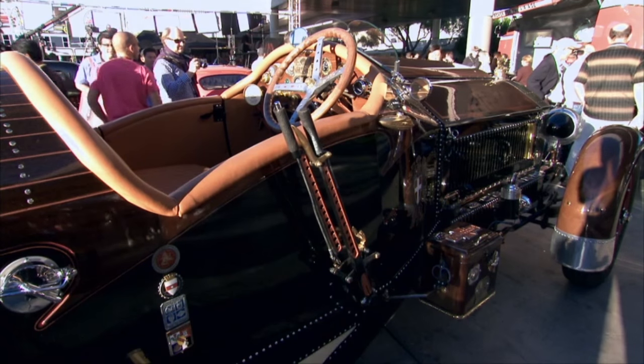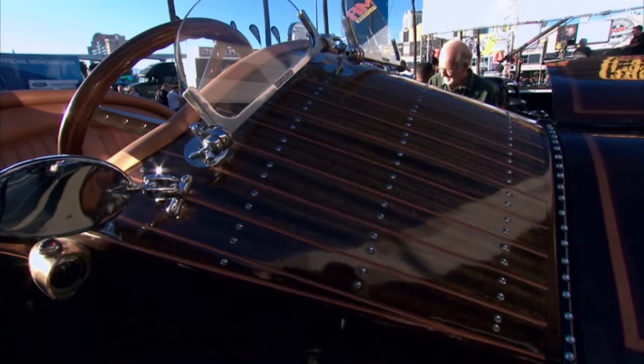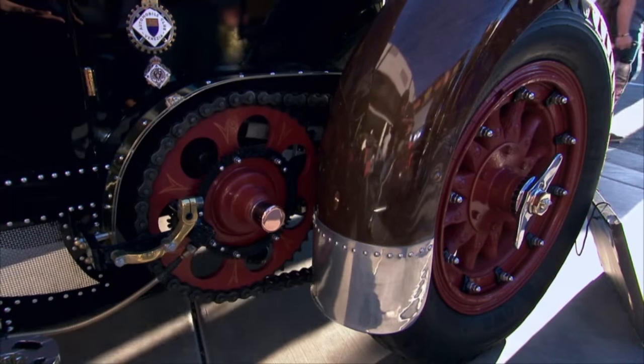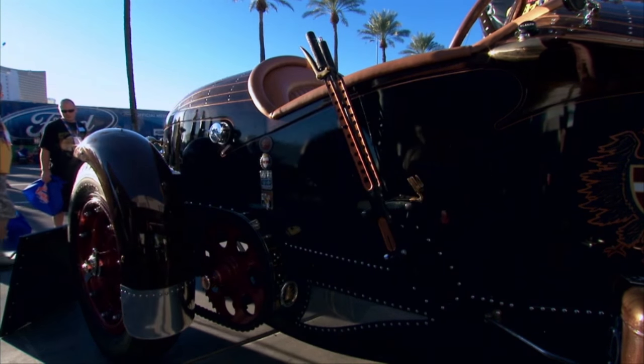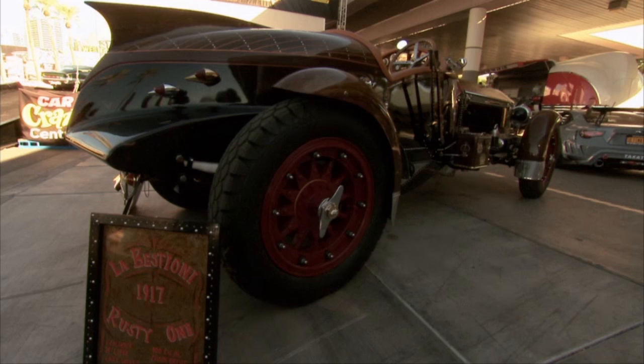This is made in Elmira, New York, almost 100 years ago. It'll do 100 miles an hour. It's really a gas to drive. As you can see, it's because it's a larger than life type of a thing. It is, man. La Bestione, it's a beautiful piece at SEMA.